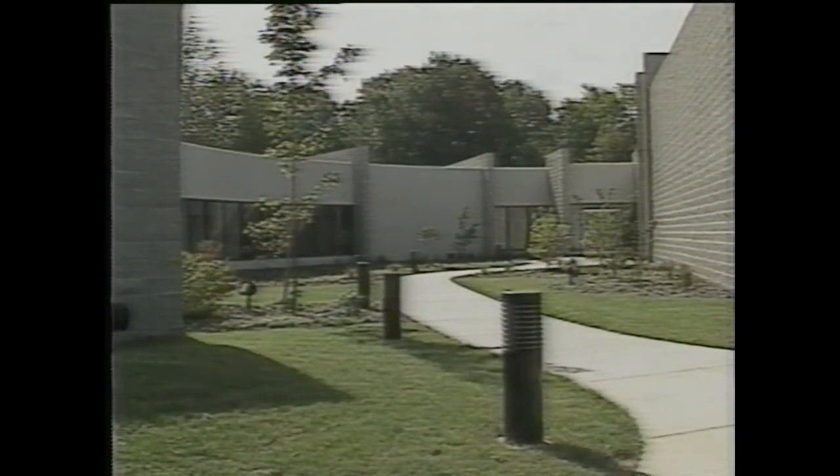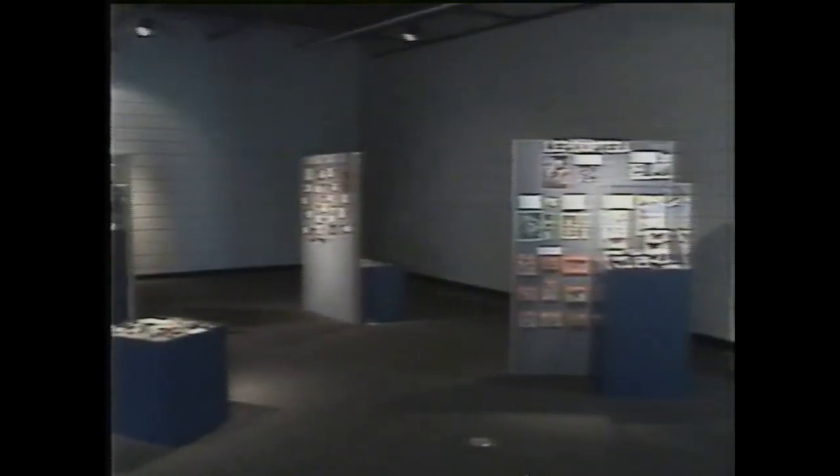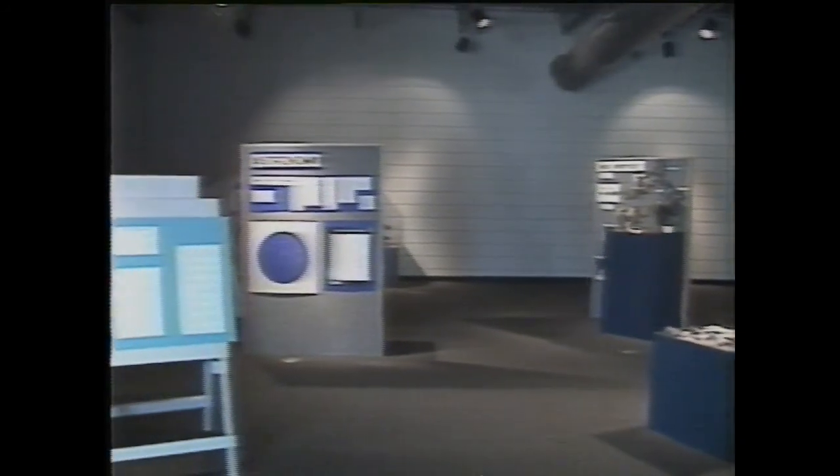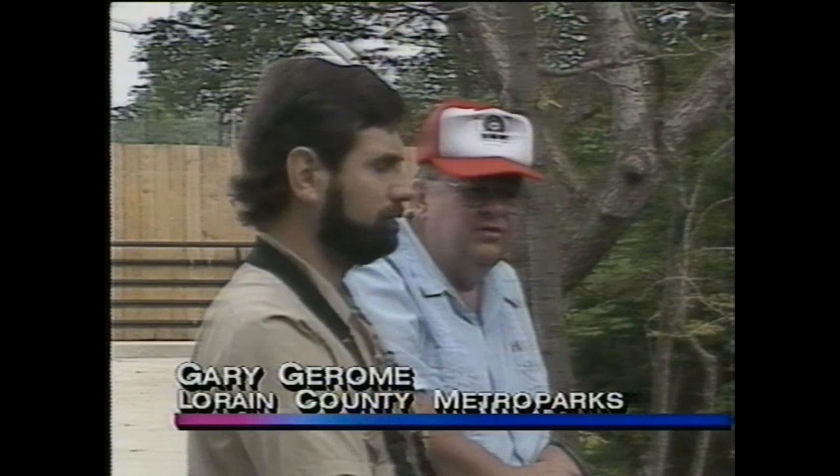The newest attraction in the park system is the French Creek Nature Center in Sheffield. This beautiful building will be used for many purposes in coming years. Already it offers nature exhibits and space to hold several programs at once on the natural history of the park, the French Creek Reservation. Gary, how many acres in the French Creek Reservation?